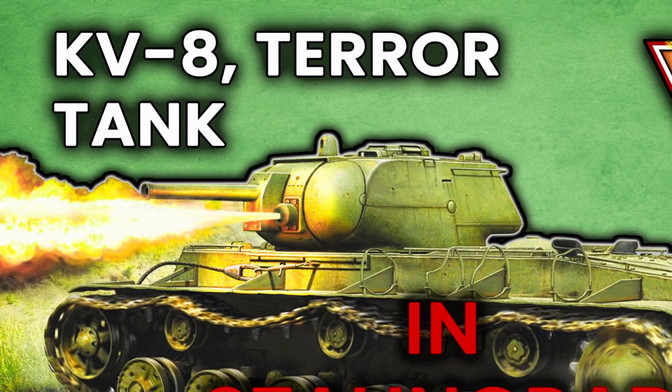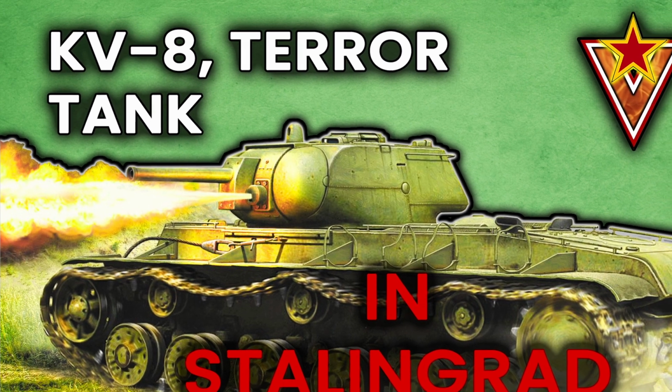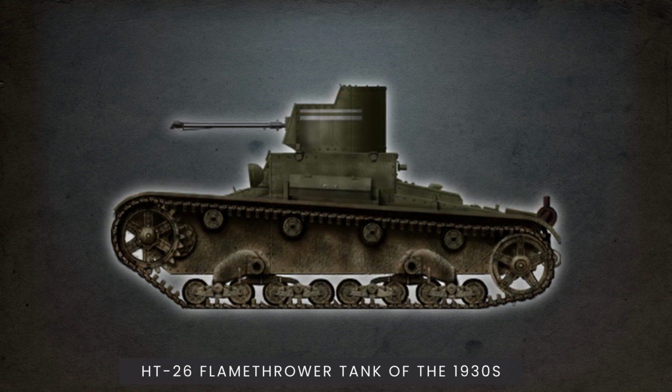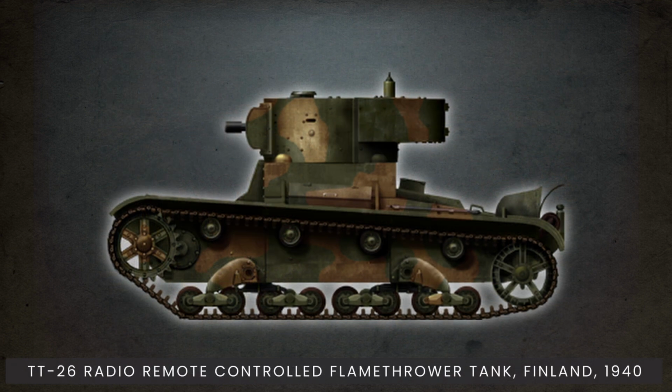This is the short story of the KV-8, a Colossus heavy flamethrower tank that caused terror in the German ranks. A flamethrower tank's purpose is to support infantry during the assault on fortified enemy positions. The first experiments with flamethrowers on tanks were made during the First World War, but flamethrower tanks became popular in the 1930s. They were heavily used in World War II, as well as in the following conflicts, only to be phased out by the end of the 20th century.